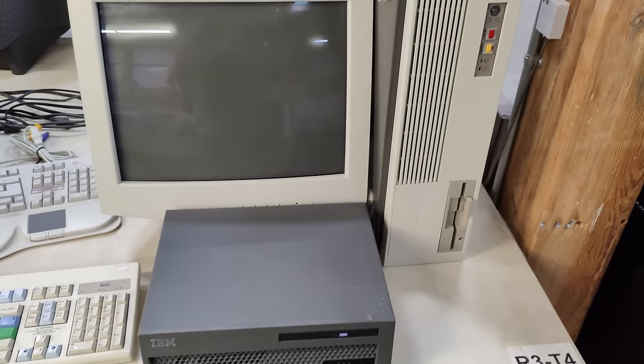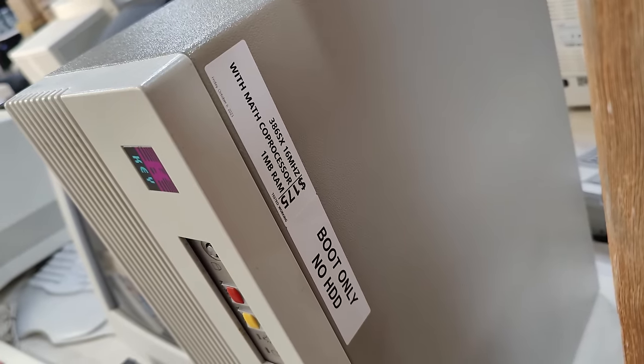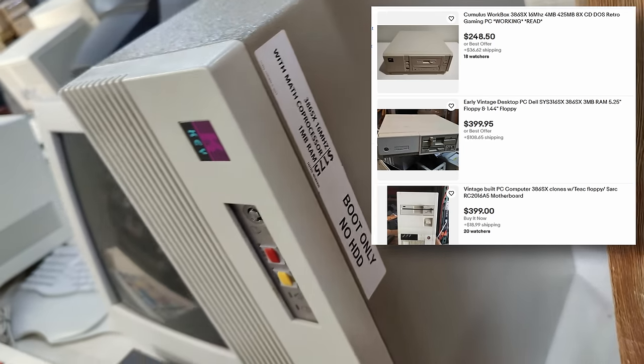And then speaking of spicy pricey, this 386 is actually very reasonably priced. These things have become incredibly rare. People threw them all in the garbage, so most of them are like 300 plus. And this one's pretty clean and complete, so that's actually a decent deal.